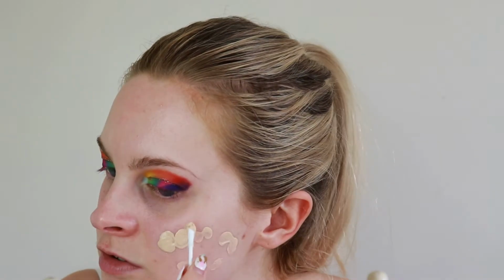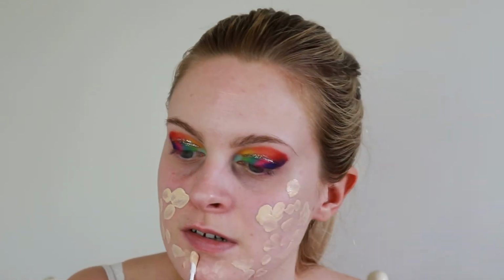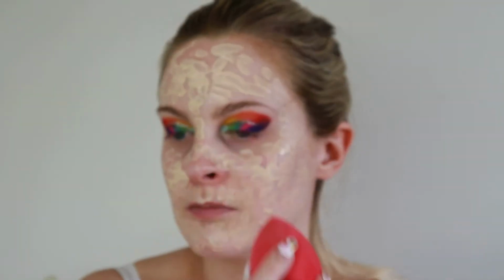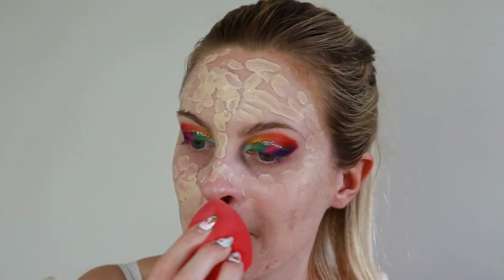Right, so it's been about a minute since I've applied the primer. Now I'm going to dip into my little sample pot of 40NN, and I'm going to dot this all around the face, just using a cotton bud. I figured this would be easier than trying to dip my sponge in this little pot. So I have the Morphe sponge, and I'm just going to start patting this in.